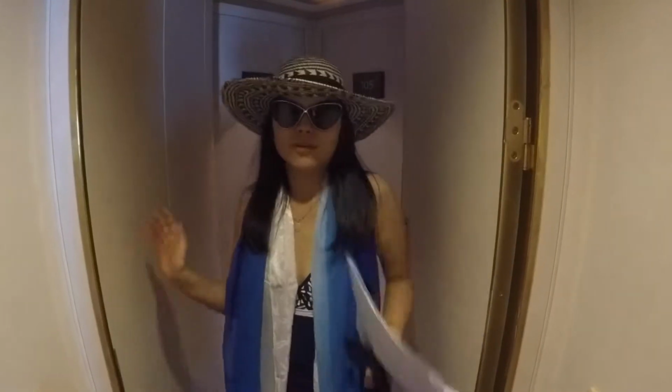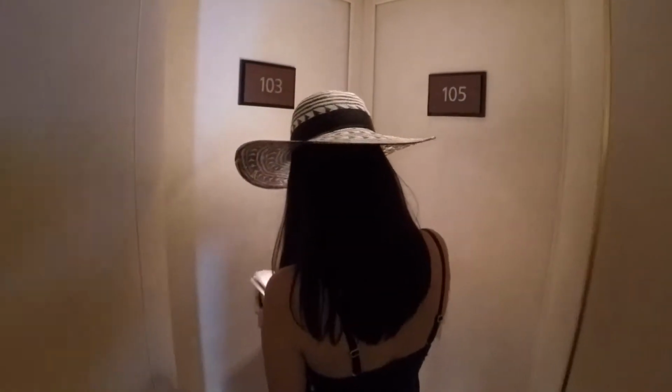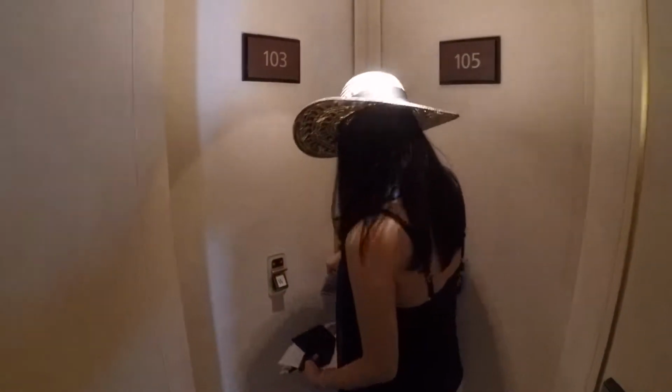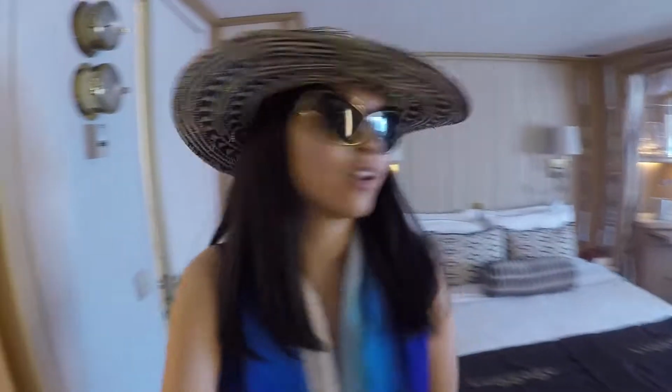So here we are at the stateroom. If you're a party of 4, it's actually convenient in the sense that they do have an extra privacy door for the suites. That's a nice feature that they actually did have. And as you can see, once you hop in, it's very spacious. It doesn't lack room. It even has a walk-in closet.